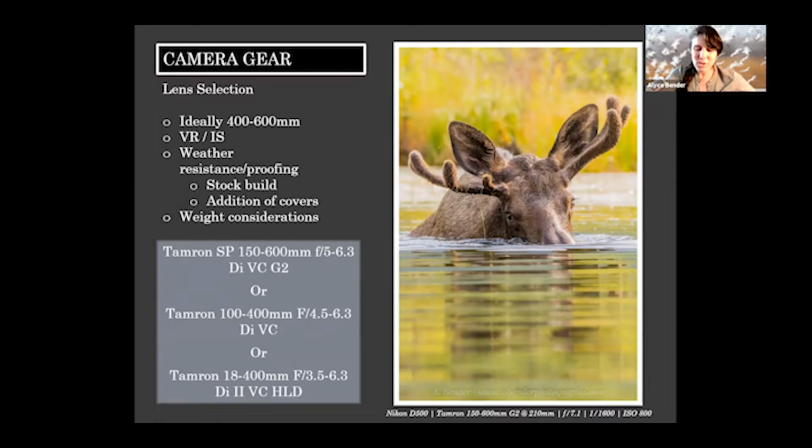So once we have that, let's talk about camera gear. Lens selection. Ideally for wildlife photography and certainly bird photography, you want to have something that's a minimum of 400 millimeters. If you're using a crop sensor body, you can get away with say a 300 millimeter, but anywhere between 400 and 600 millimeters is typically where I'm shooting my wildlife. Making sure that it has vibration reduction so that you can handhold in situations or move quickly with it, and the vibration reduction is going to help stabilize those images for you.